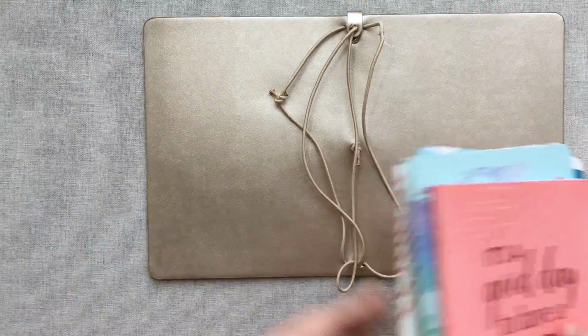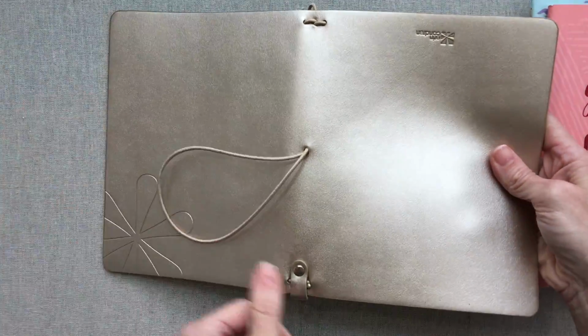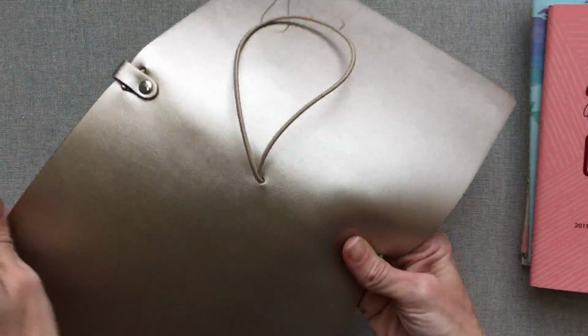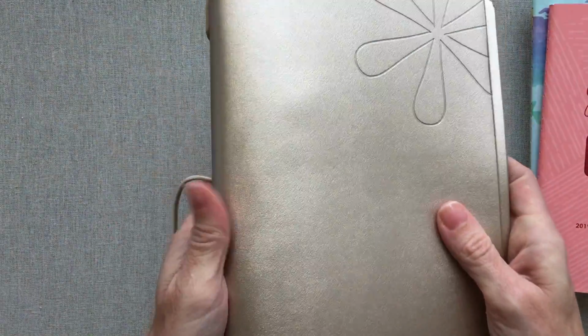So I think the folios are a great thing. They look like great quality. They're beautiful in my opinion. And they feel great in the hand. They seem like they would hold up for years.